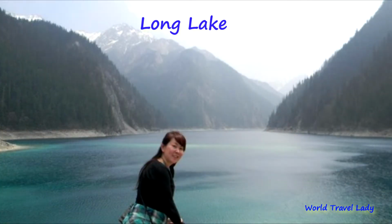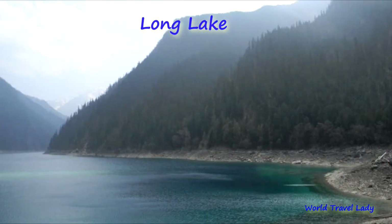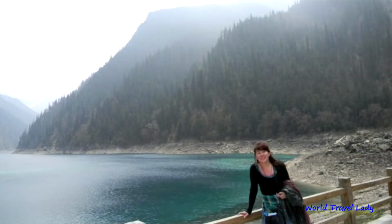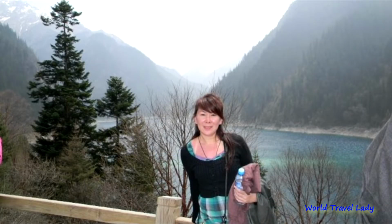Long Lake. Long Lake is the largest lake in the park. It is dark blue, at the end of the Jiuzhaigou Valley, facing a giant snow mountain and circled by cedar. The surrounding mountains are snow-capped for much of the year. Seen from above, Long Lake looks like a large piece of extraordinary jade nestled among the mountains.